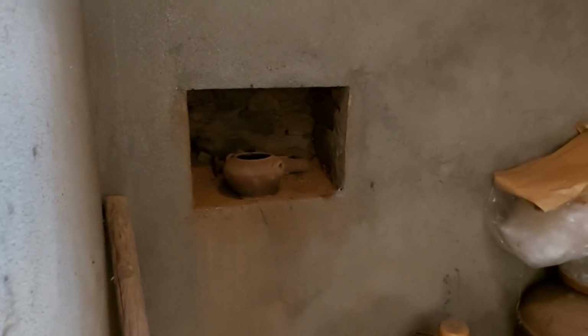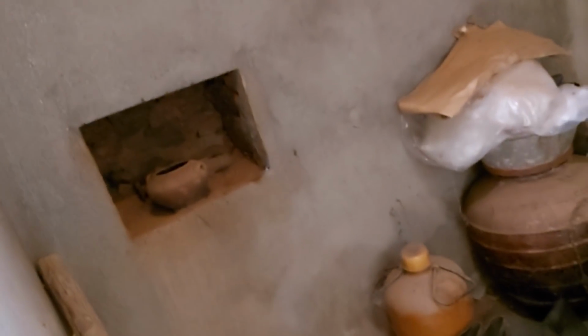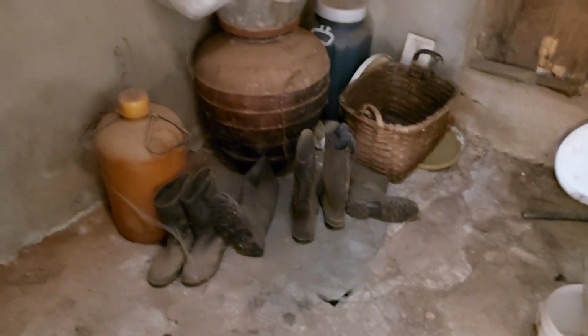Don't know whether I've actually shown you this room before. It's a little cubbyhole window thing there. Don't go out, it's schist wall. We've been left some wellies and things like that. I won't be trying them on. Well, there is one or two bits what might come in handy.